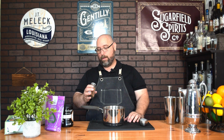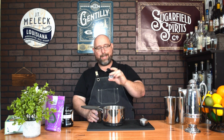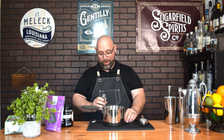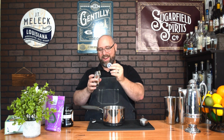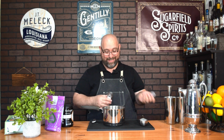Whoops. And what the hell? It's got a shaker top on this. That's funny. Let's see if it works. Take the seal off. Why is there a shaker top on a bottle of cinnamon sticks? All right, I don't know.